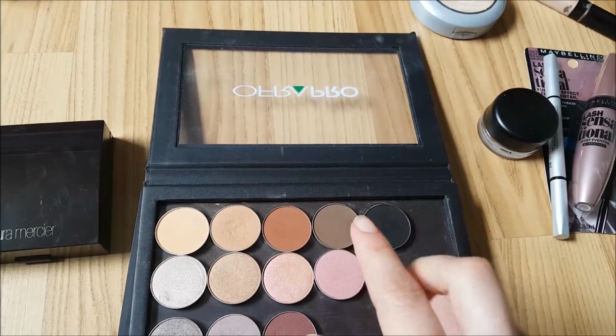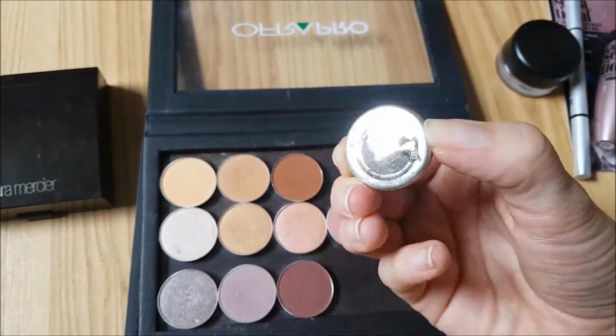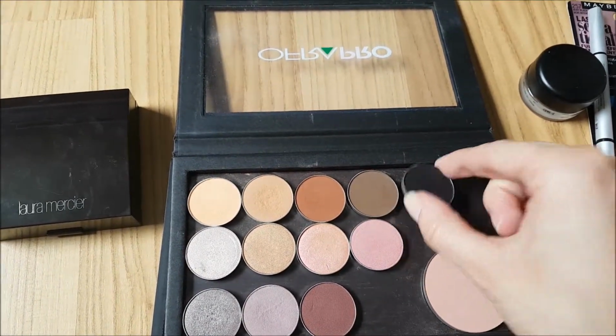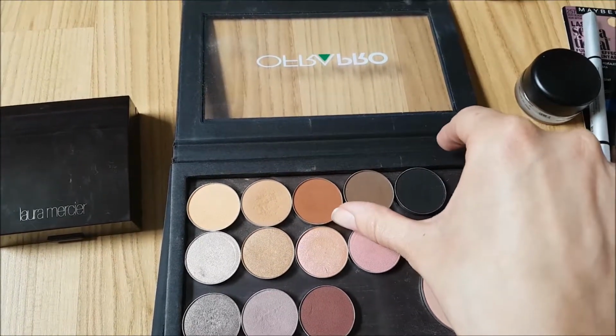I actually mixed those two together for her lash line. I thought liner would be too harsh. So I mixed Mocha and Corrupt. Is that what this one is? Yeah. To do like a dark brown liner on her lash line, just to keep things soft and feminine.